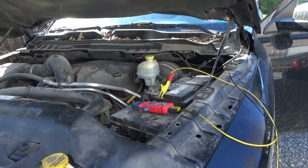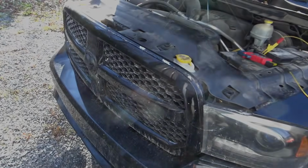Now, the customer said that it just went to Walmart or something. It just died in the parking lot. Couldn't get it started, no crank. Got it towed here, so I'm here to take a look at it. Let's see what's going on with the big Ram.